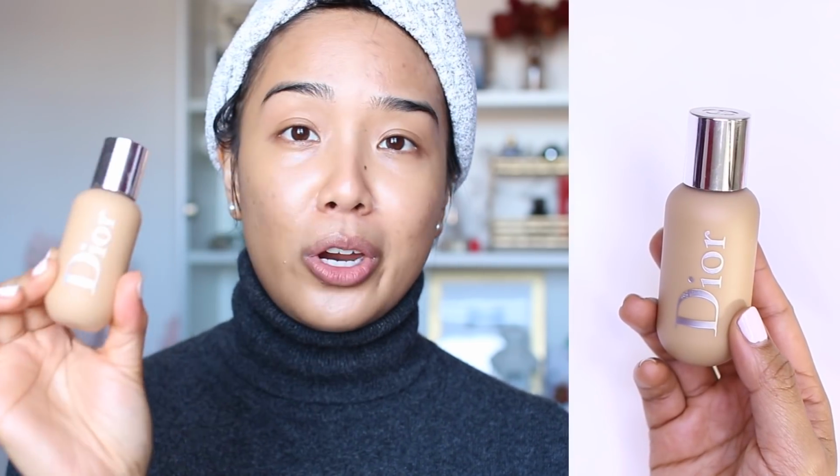These are the two I've been really loving. If I'm looking for more of a medium coverage that still lasts well throughout the day, that works for my combination skin, I've been loving the Dior Backstage Face and Body Foundation. Like I said, a beautiful satin finish, and it works really well throughout the day.